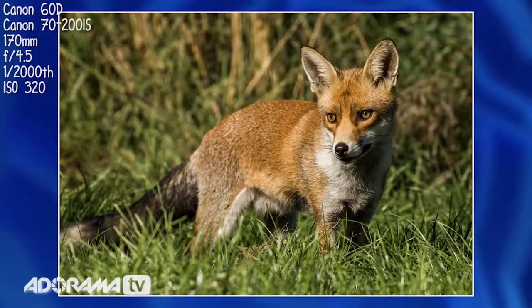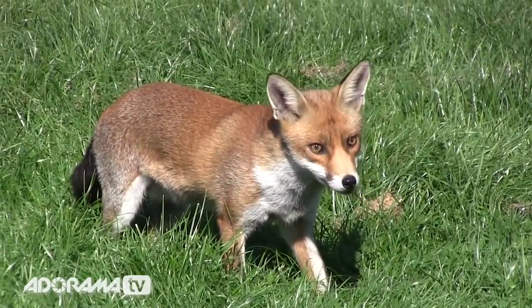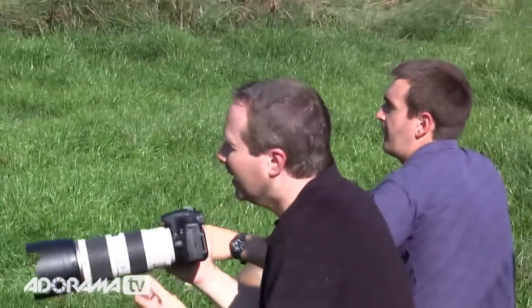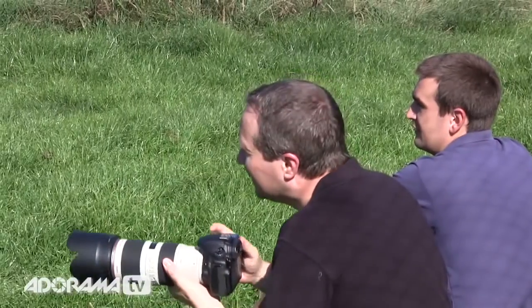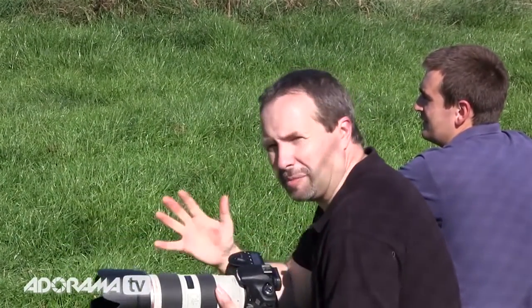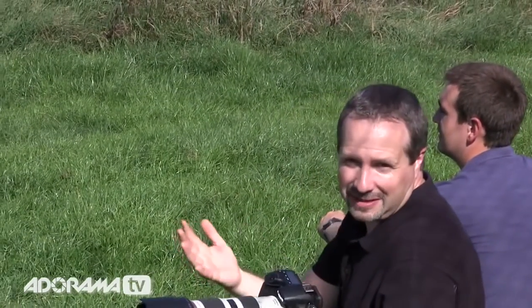So because Tom's got so much control over these to a degree, he can actually bring them in. I've got a few moments just to experiment with different depths of field by changing my aperture. So I'm trying wide open, f3.5, something like that, stopping down to f8, which gives me more depth of field and gives me a different picture.